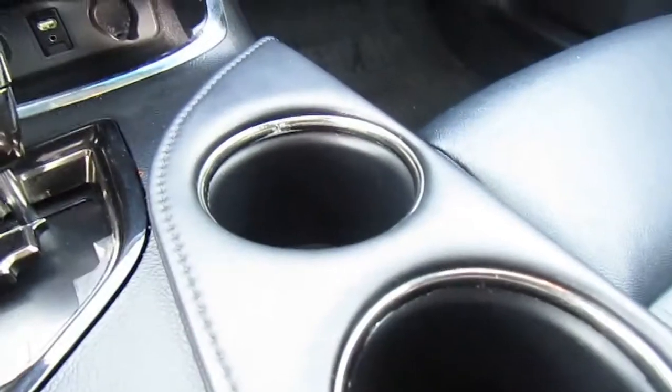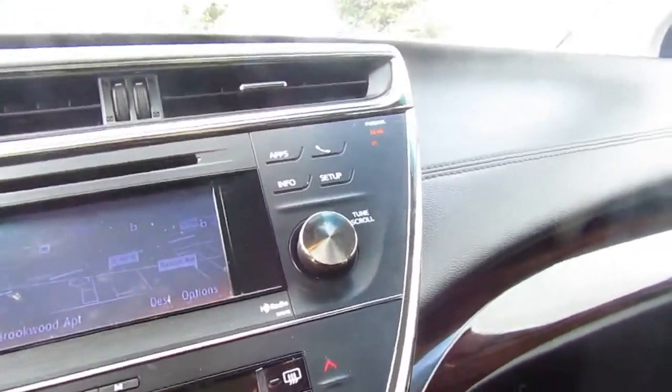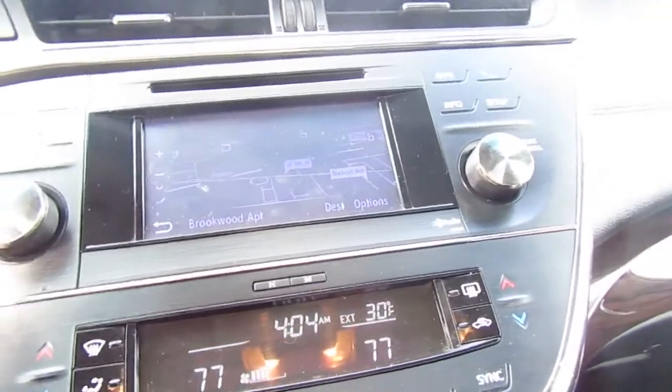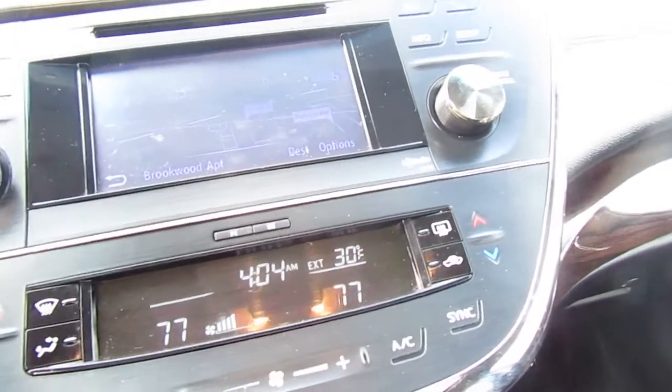It's very nice leather. It's stitched leather almost all the way around. It's stitched. It's very high quality material. I think this is actual wood. There's chrome trim on these bits.